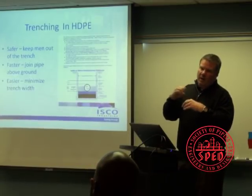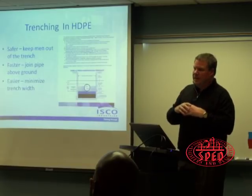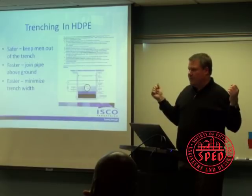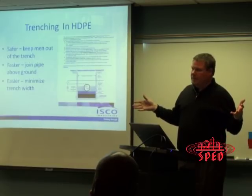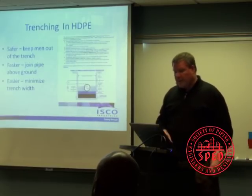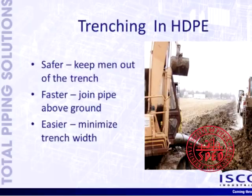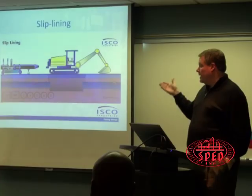Because over time, it can wear on the pipe. So just kind of keep that in mind. But if you want to use a virgin material, we have no issue with that. The pipe's all fused together, it's not going anywhere. We're not concerned about that whatsoever. But when you start doing open cut and get sloppy, and we get into slip lining, that's another example of what we do.